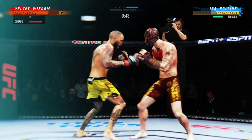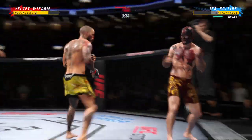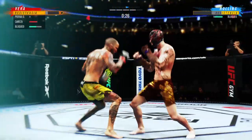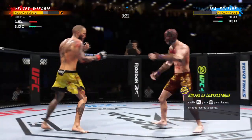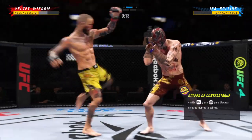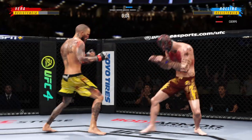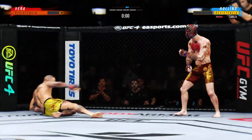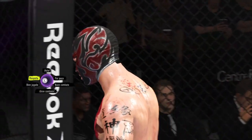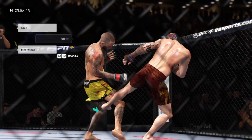Oh, thunderous leg kick. Rouses a little bit, tried to stay upright, but man, that changed the complexion of this fight. Johnny's hurt. He's hurt really badly by that one big leg kick. Flush right hand is true. All right, so he gets knocked down, but not out. Let's look back at some of the highlights, DC.